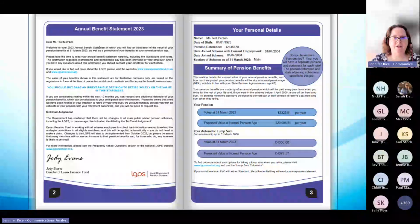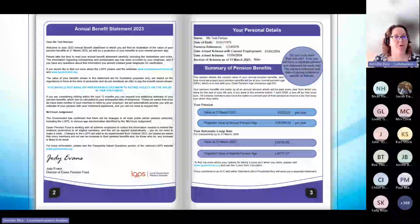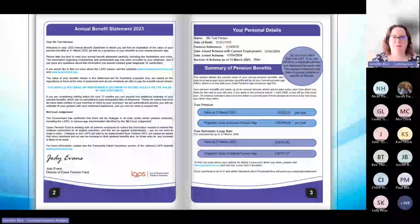Now, the pension reference and the dates joined scheme are specific to each specific pension. What I mean by that is the LGPS is an occupational pension scheme, so your pension is linked to your job. If you are paying into the pension scheme on more than one job, you have more than one pension, and you'll receive a separate statement for each one. So you get a separate statement for each job.